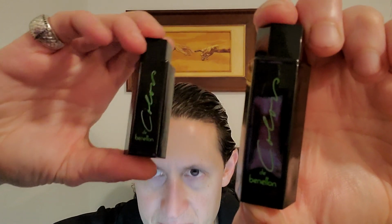So this is a fragrance from a house called Benetton. It's a fragrance from the 1980s, I believe the late 80s. I'm not exactly sure what year this came out. I'll have to do a little bit more digging. But this is a fragrance called Colors by Benetton. And these are 15 ml splashes. All right, let's do this, shall we? Let's see how this works out.